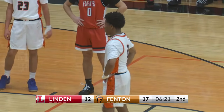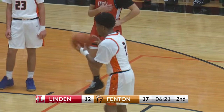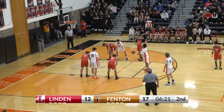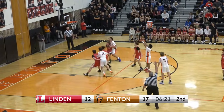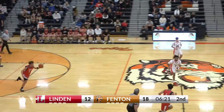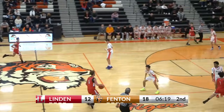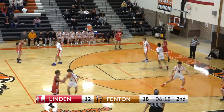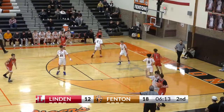He hasn't shot too many of them, but he's 8 for 8 from the charity stripe, and he has the opportunity here to get 3 points the old-fashioned way and extend the lead for his Fenton squad. He does. It's 18-12. Tigers on top. The announcer curse is not real, folks. He made the shot. That's right. I hate when people say the announcer curse is real. It's not.